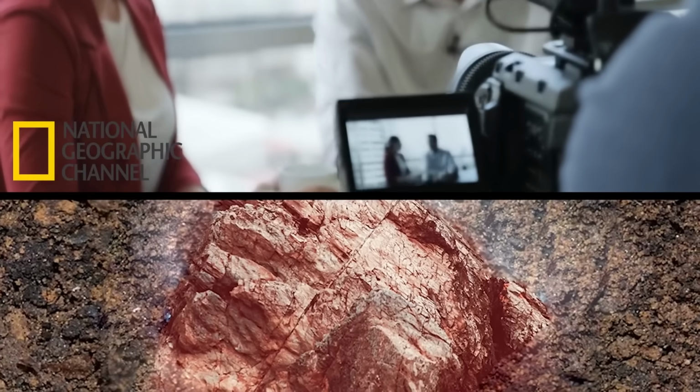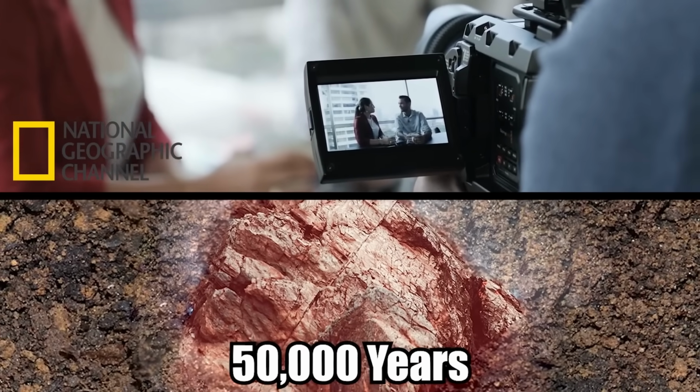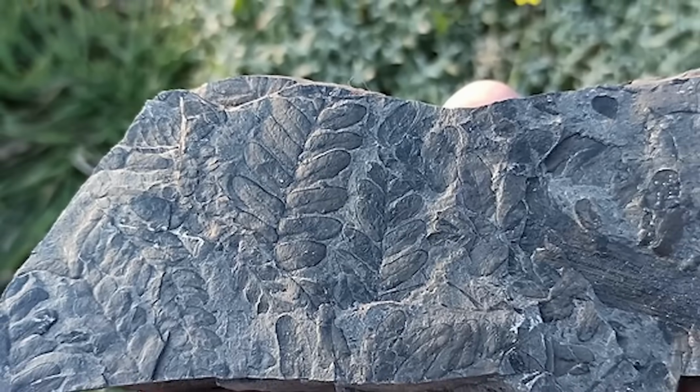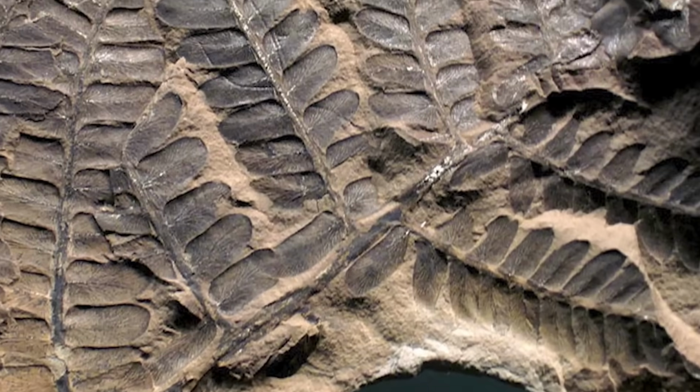The oldest leafy mattresses at the site predate other known bedding by 50,000 years, the study leader told National Geographic. After digging 9.8 feet deep, the team of scientists found compacted layers of fossil plants that were periodically burned, possibly to reduce pests and garbage.